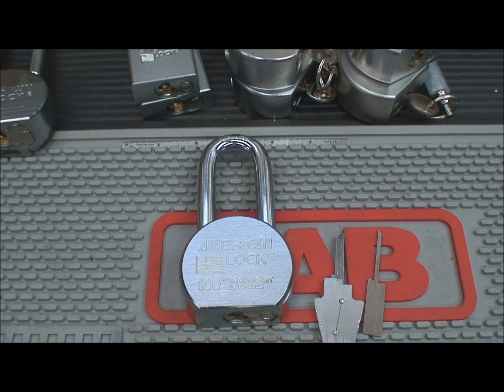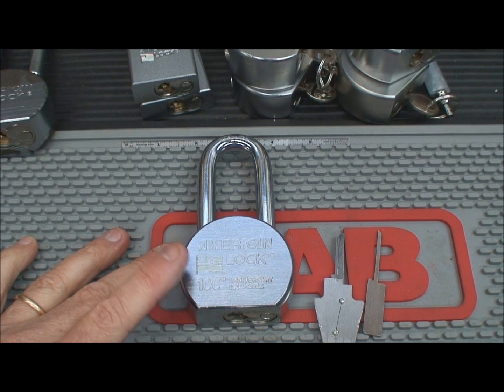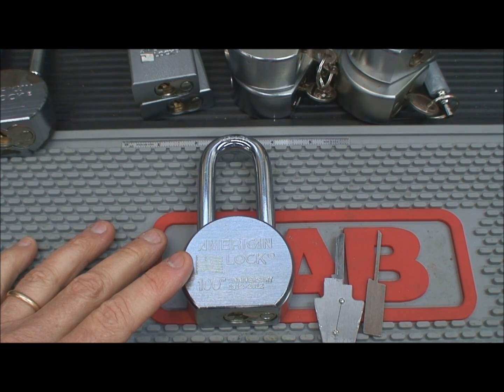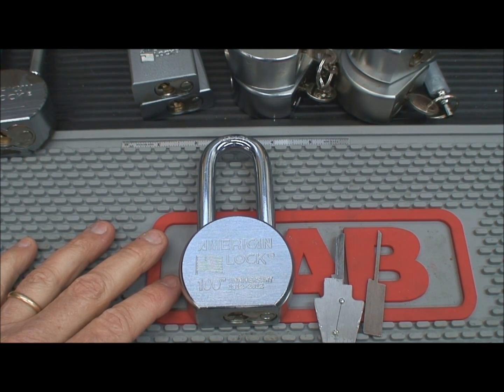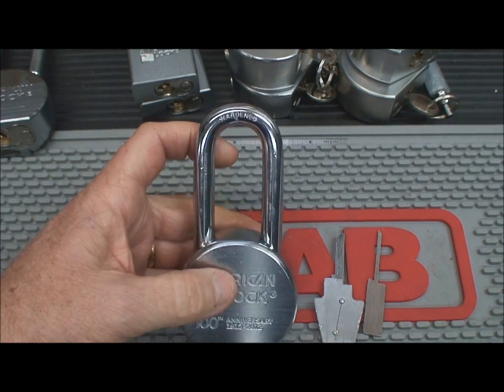A little more common, I think we all see these all the time. The problem with these, of course, is that in their current condition, they really don't resist a criminal's attacks very long. They don't delay him. And there's a couple of ways that criminals can get through these.